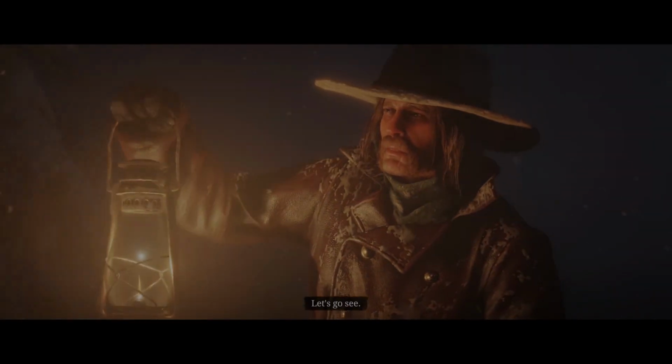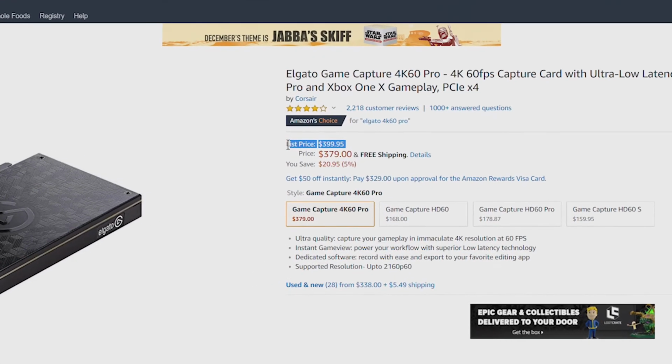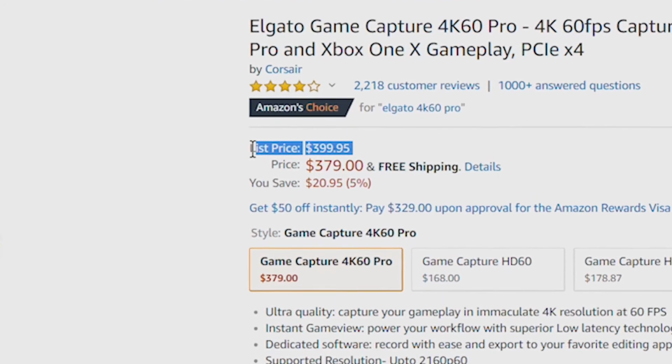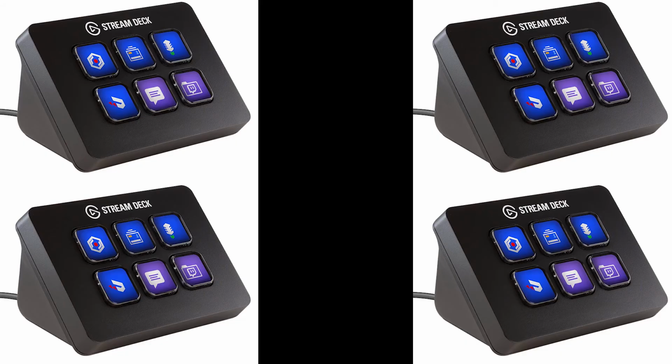Bottom line is that Elgato really didn't have to replace all of their early adopters' 4K60 Pros, but I think it is super awesome that they did. Especially considering that purchasing a newer model just to get the HDR functionality would have cost me around another $400. And now, since Elgato has been so awesome about this, I get to keep the $400 and spend it on something else cool. Like, I don't know, 4 Stream Deck Minis perhaps?